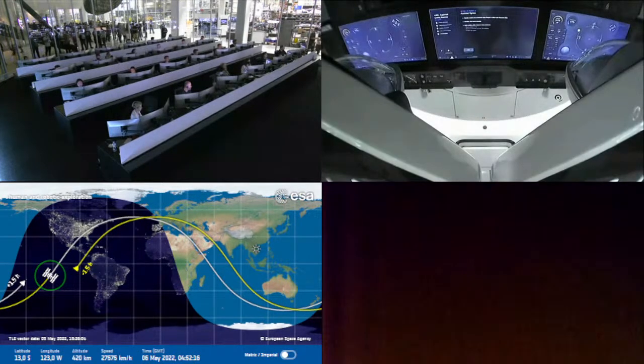And so we're now following the final part of Raja, Tom, Kayla, and Matthias' journey as Dragon is lifted out of the water and placed on the recovery boat. Not there quite yet, but sooner than later.